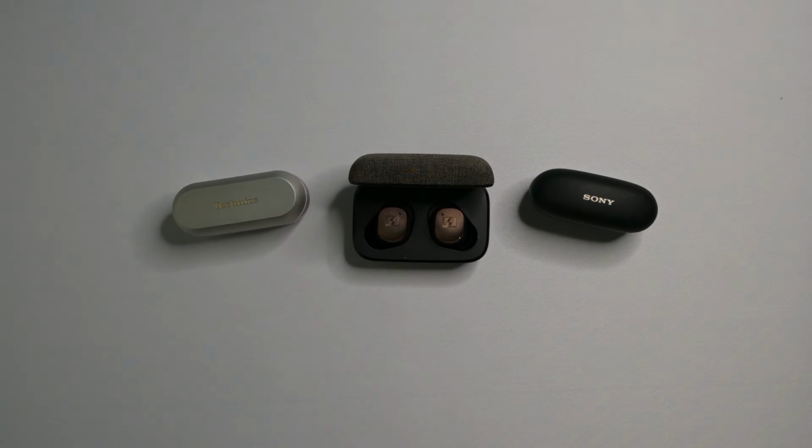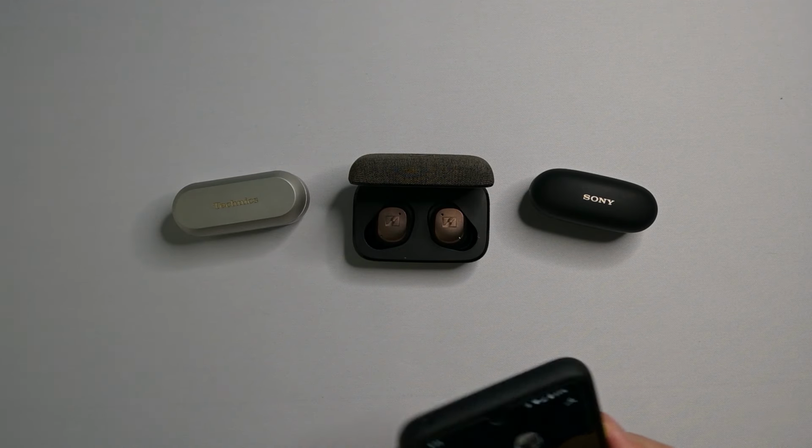All 3 of these earbuds come with a companion app and offer touch control along with a custom equalizer. I want to focus mostly on the controls here, but I also want to talk about my own personal experience using the apps. So let's start with the Sennheiser.